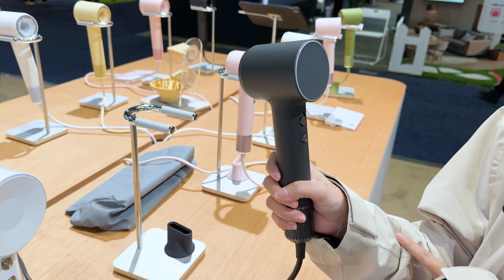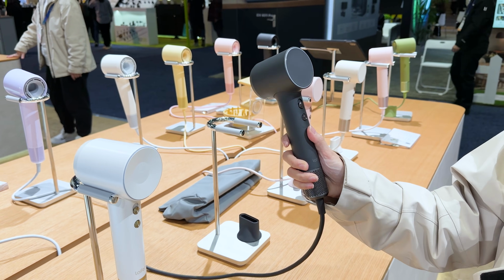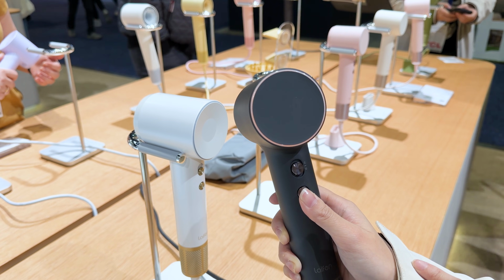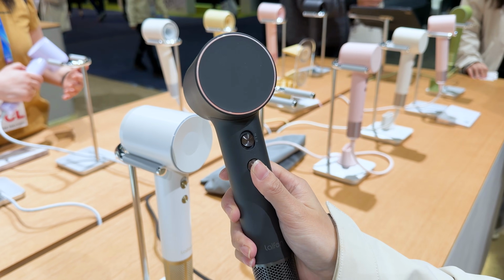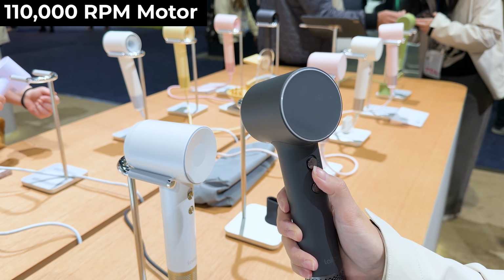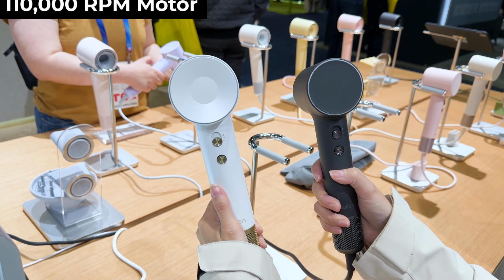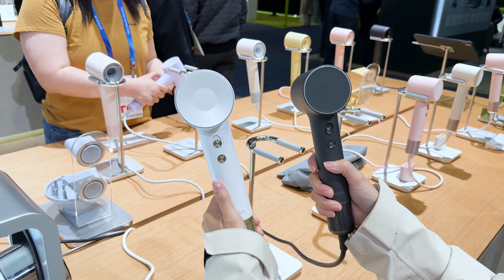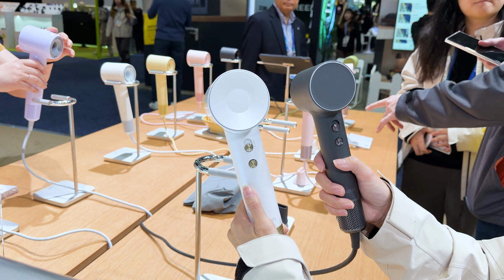Now the next thing they're launching is the Laifen Mini, and it is a highly praised travel size hair dryer known for its compactness. It only weighs 299 grams. Yes, it also has a powerful airflow of 110,000 RPM motor, and it's fast drying. Now you can see, compared to the regular model, it's really smaller and it fits easily in your hand, and it's best for traveling since it's a small size. That's why it's called mini.